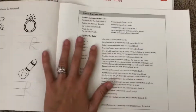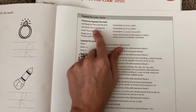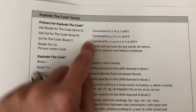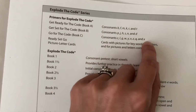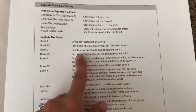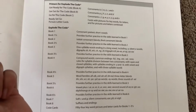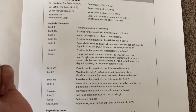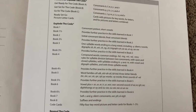Okay, but like I was showing you, sorry, I'm off on another tangent. So there's a series. These first ones, the Get Ready, Get Set, and Go for the Code, cover the consonants. Each book covers different letters. Then once you get into the Explode the Code series, you're going to start doing even more. I don't need to read it to you. You guys can see all of that. If you want to pause your screen, you can look at it. But those are all of the books that are to come.